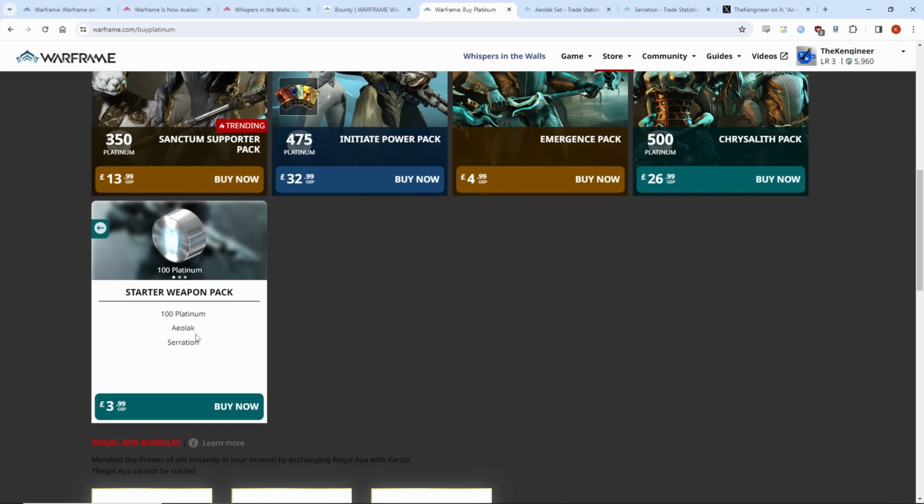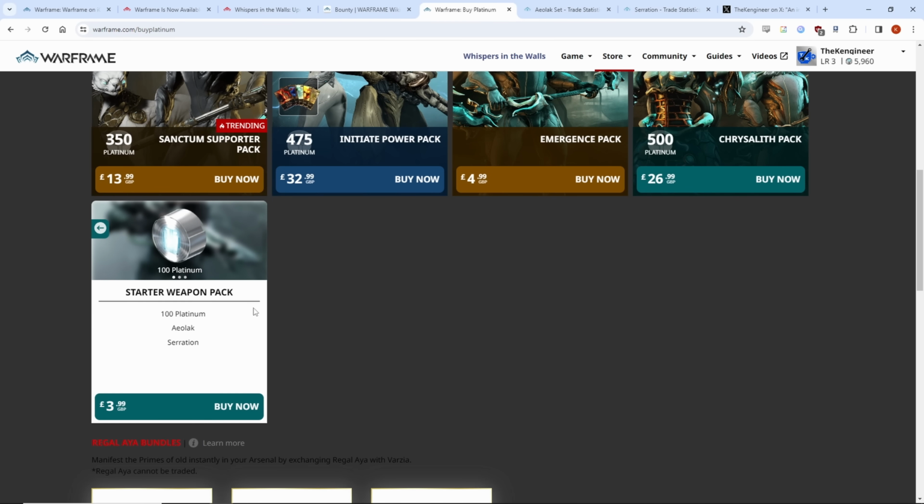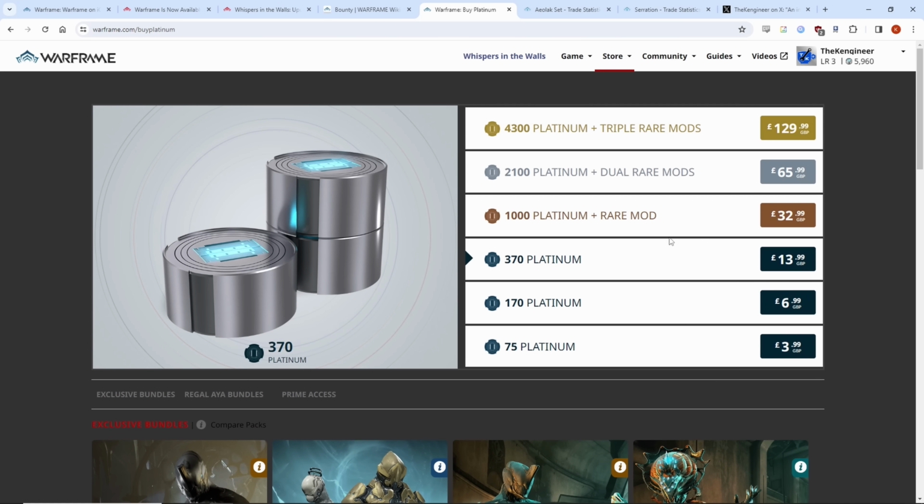Likewise, there is also the max rank Serration, which if you were to buy from other players, tracks at roughly around 50 platinum. The prices vary here or there, but that gives you an idea as to the kind of values players are putting on those items. All told then, this pack, with the platinum included, comes to a rough value of 320 platinum's worth, closer to this third pack up here. It depends on where you are in the game and how you value the money and the platinum, but that's still at least a reasonable offer.